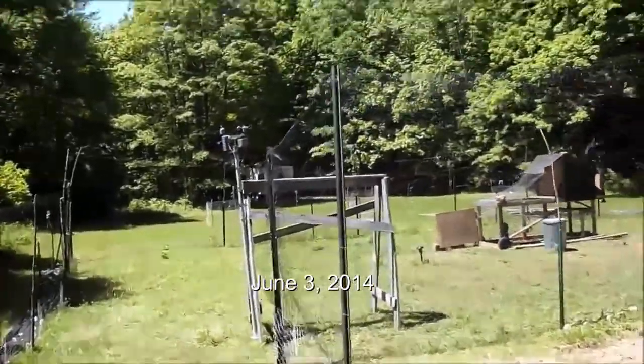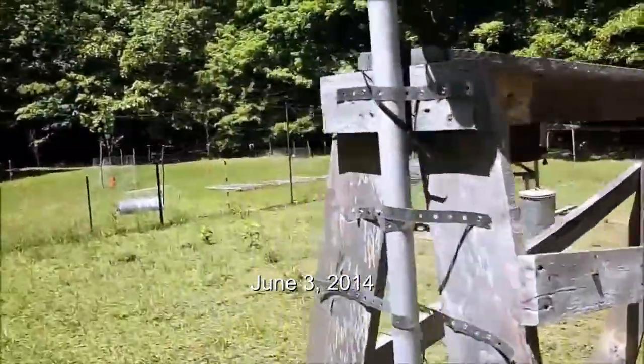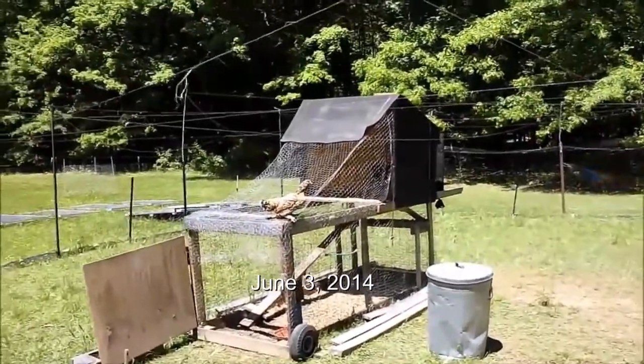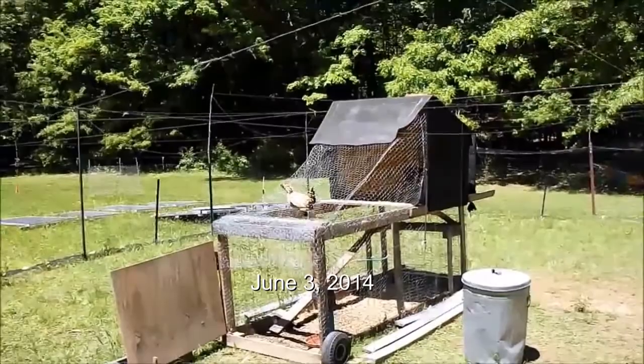My little bantam speckled rooster died in the night, and little girl is mourning, I think. She hasn't eaten, and she's just sitting here looking really sad. I put food right there for her, and she hasn't touched it.